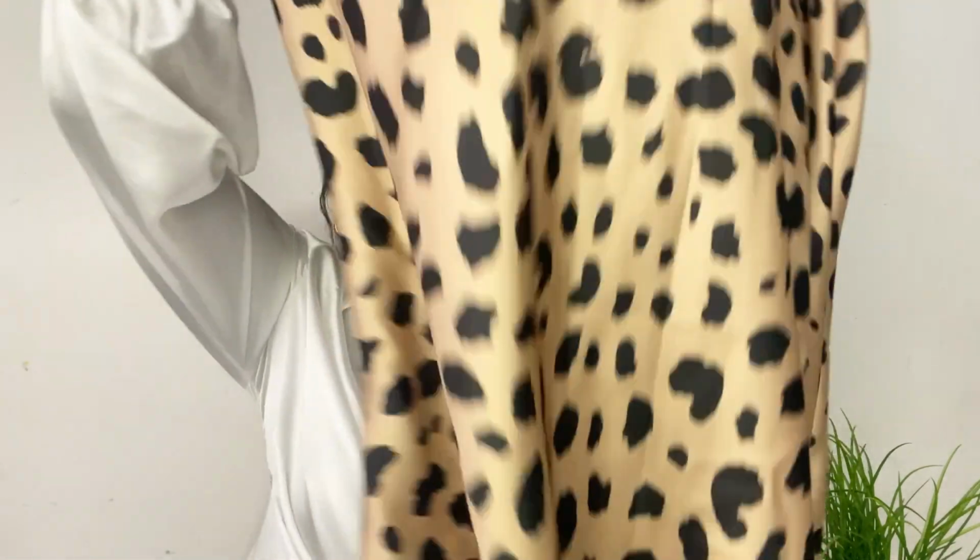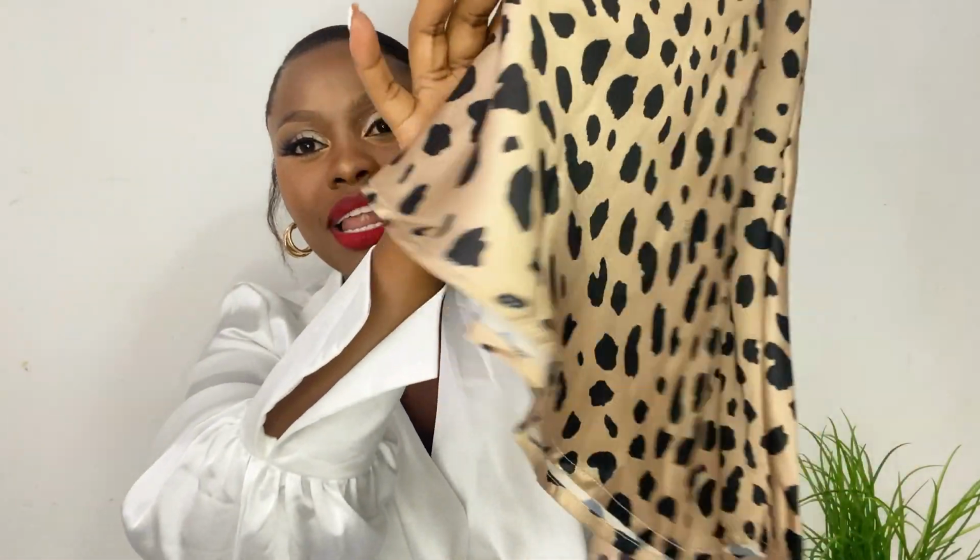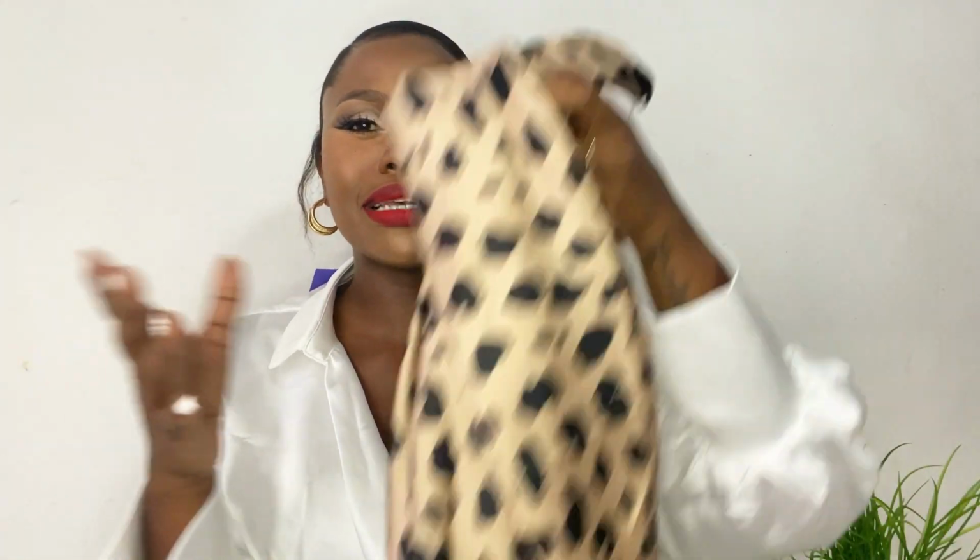Anyway, so this is the beautiful stunning skirt with a flared bottom like this. It's so girly. It's so grown woman vibe, you know. It says, I'm a lady. I know what I want out of life.